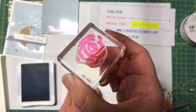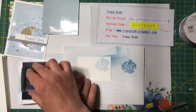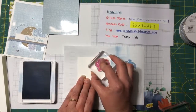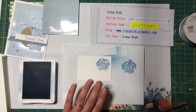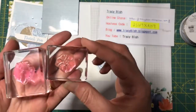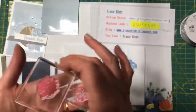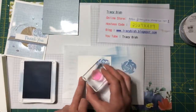And this next one, which is the overlay, I'm going to do that straight down, so we have the full colour going down, which gives it a really nice effect there. I love this stamp set. Going to move over to the next flower, and we're just going to do the exact same thing. So the background one we're going to stamp off.